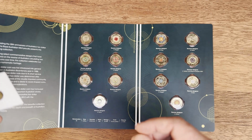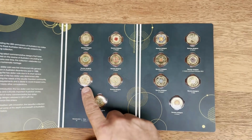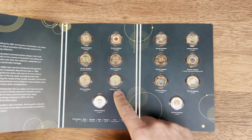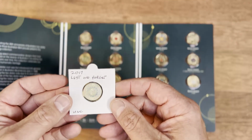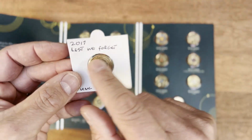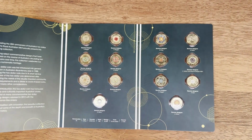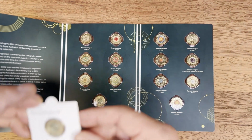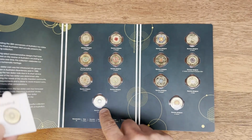And then we've got the 2015 Remembrance Day coin just down here. And then we've got this one, which from a design point of view I love, the 2017 Lest We Forget. I really like the colour and the design in this one. For me, from a design point of view, this looks really good. And then we've got the Remembrance Day one here as well, so that's from 2017 down the bottom.